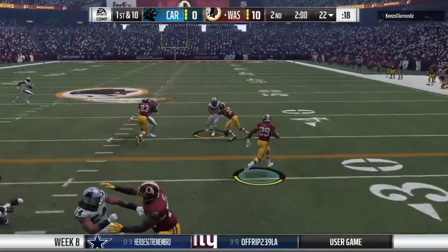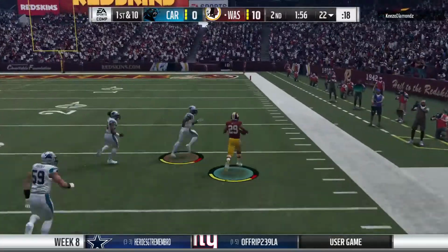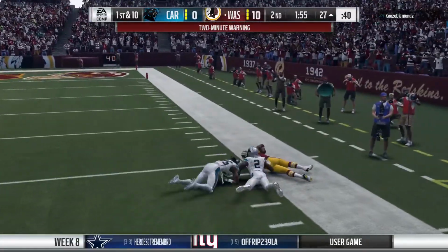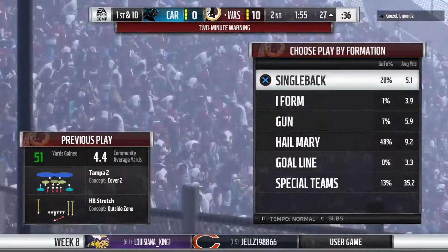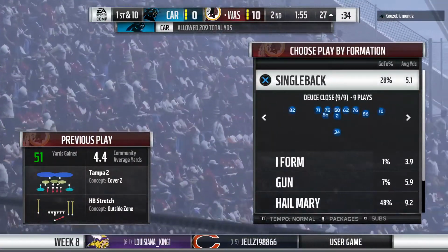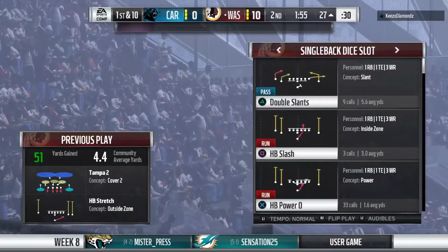Now they try the right side here. And he's got room. And they finally do get him, but not before he reaches the 27. So a minute 55 to go in the first half. Back to FedEx Field following this short break.